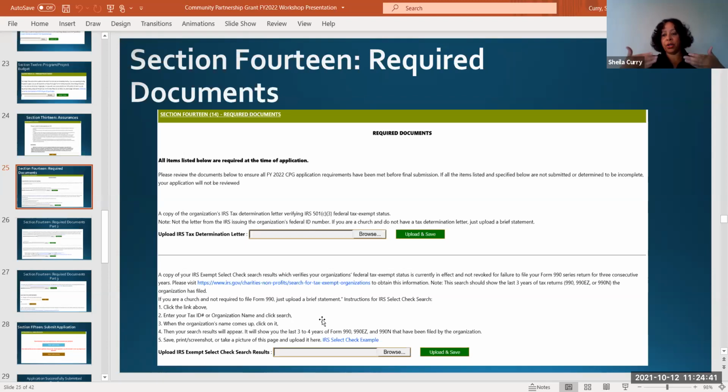Once you get that search, you can either screenshot it, take a picture of it with your phone, or save it some kind of way on your desktop and then browse and save it here. But we need to see those 990s listed, okay?